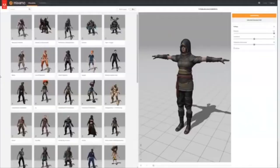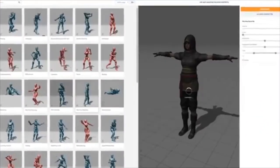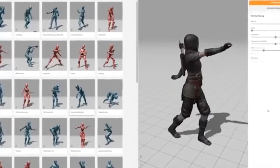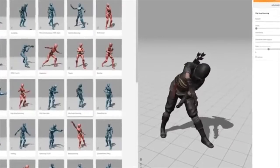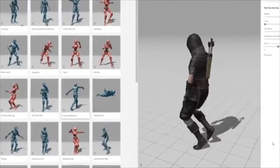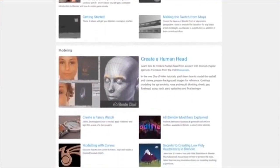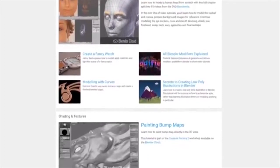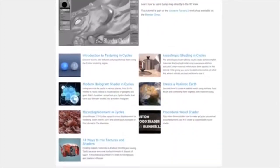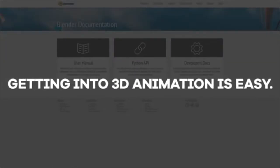Maybe you aren't the best animator. No worries, readily made animation packages can be easily imported into rigged models, and within no time at all you'll have a fully realized 3D animated character before your eyes, and there's an entire community to help you every step of the way. For those who prefer to go it alone, user-generated online tutorials are readily available for practically any kind of hardware or software-related question one may have. The point is, getting into 3D animation is easier than ever.